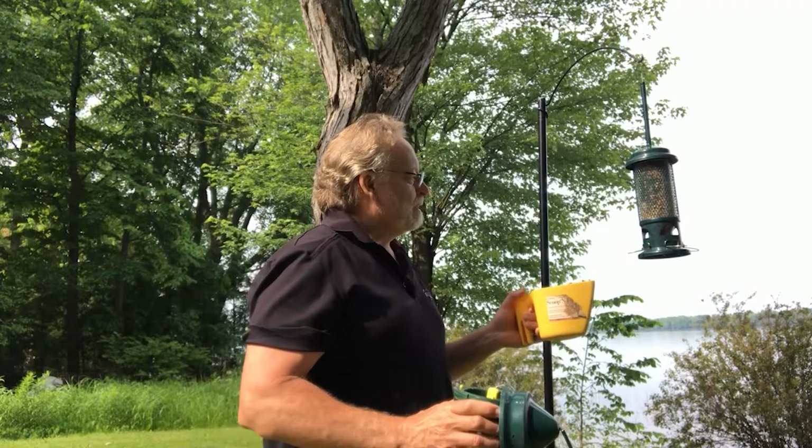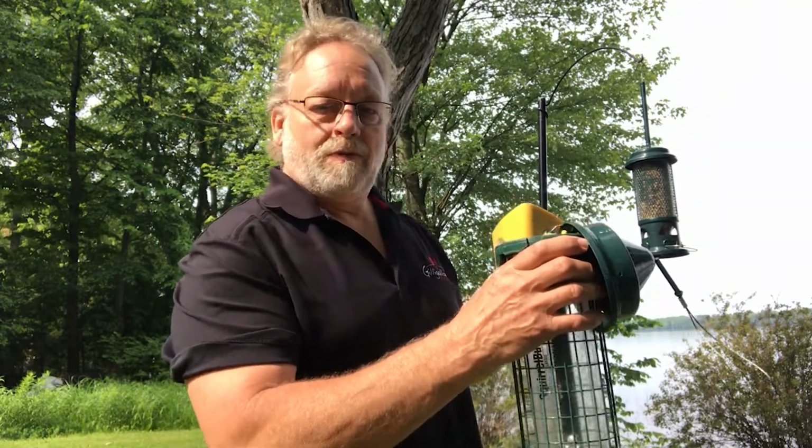Well, we got the feeder moved and just filling up some other feeders. I've got a classic there and a Squirrel Buster Plus up there. This is a Squirrel Buster Standard here. Pretty much running these solely this time of year. We have a lot of common grackles and some red-winged blackbirds sometimes and that kind of thing. So I just purely run the Squirrel Buster product at this time of year.